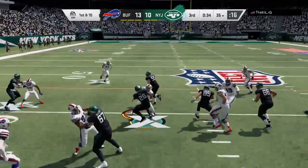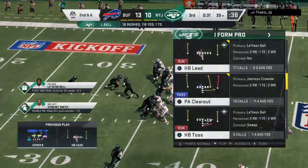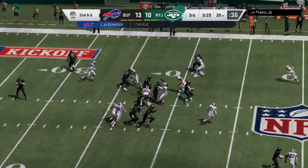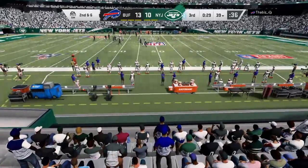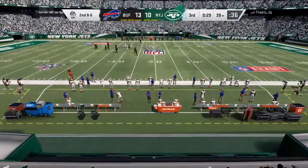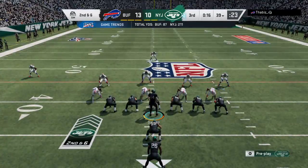They'll start the drive with a carry by Bell. Lorenzo Alexander brings him down. Tough running there. That's a hard-earned 4 yards. Yeah, those are the unsung kind of runs. They don't fill up the stat sheet, but they do set you up in good position on 2nd down. Following the pickup of 4, here's 2nd and 6.